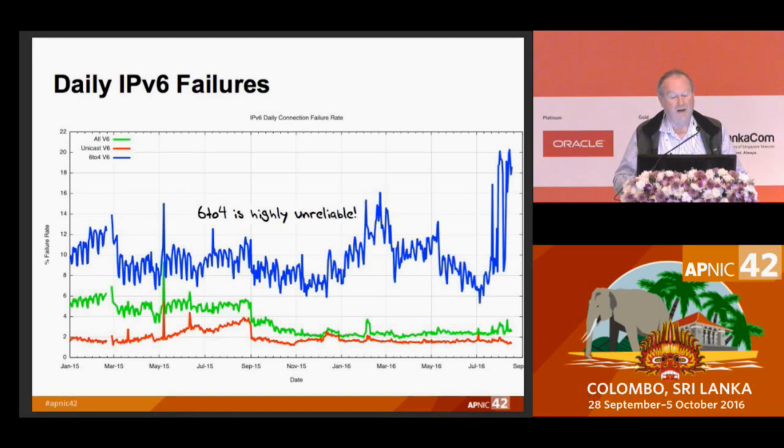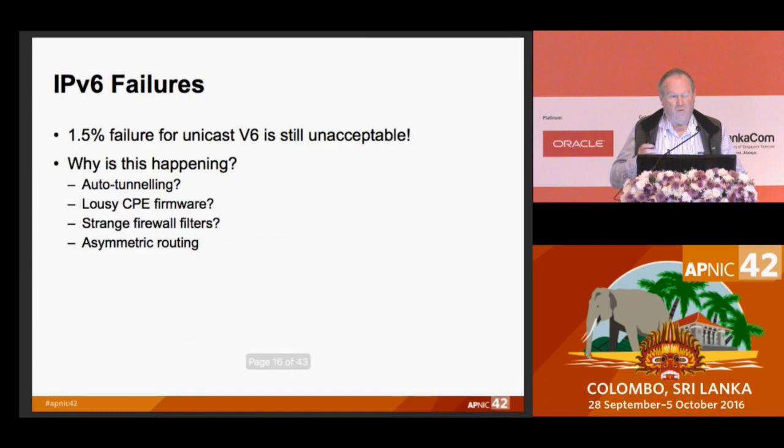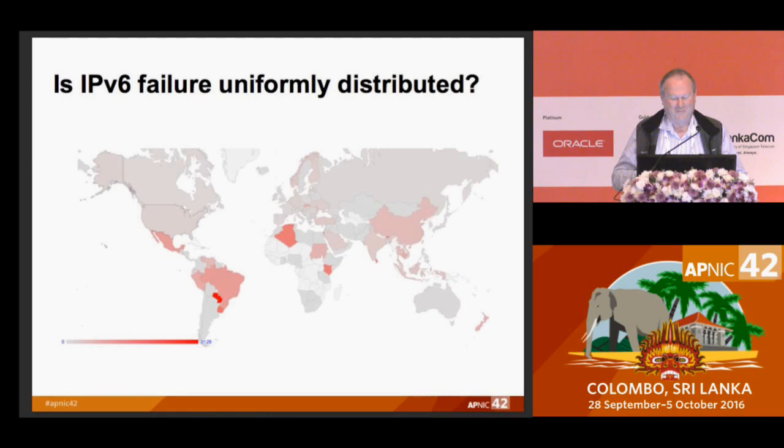You get rid of all of that and you get back to basic V6, 1.5% failure rate. That's still pretty bad. You know, it's 7 times V4. So why is it happening? Lousy CPE, tunnels, strange filters, all of those are part of the V6 issue. But there's another way of looking at it, because that 1.5% is the world average, and it's not the same all over the world. If you happen to live in Paraguay, life is not good, nor is it in Kenya, or Bhutan, even China. Any of these parts of the map that aren't coloured grey have a problem in V6.